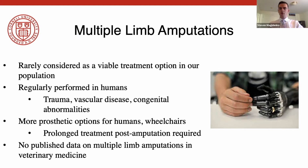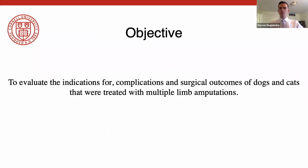Humans commonly undergo prolonged extensive inpatient and outpatient therapy after multiple limb amputations. Currently, there is no published data on multiple limb amputations in veterinary medicine. The objective of this study was to report the indications for, complications associated with, and the surgical outcomes of dogs and cats that were treated with multiple limb amputations.